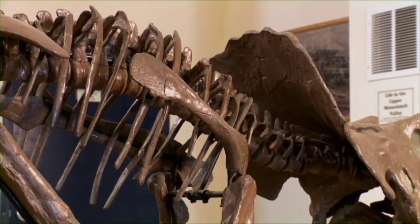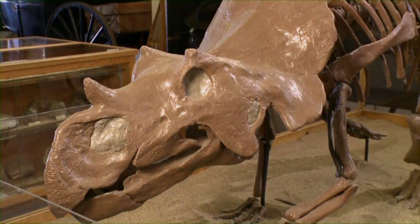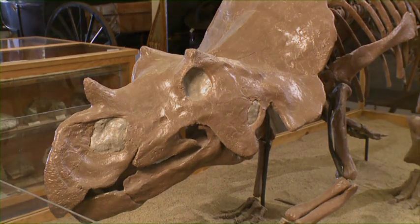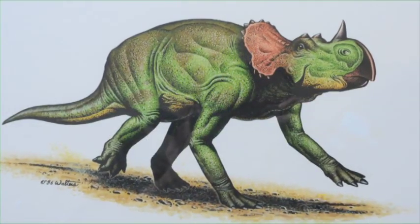Avaceratops is named after one of the paleontologists who discovered her, and then lammersi is named after the family whose ranch it was found on, the Lammer Ranch, who owned the Careless Creek Ranch. And she's a juvenile, and her unofficial name is Ava. And we've had several kids come from 1,000 miles away to come see her because their name's the same as her name.